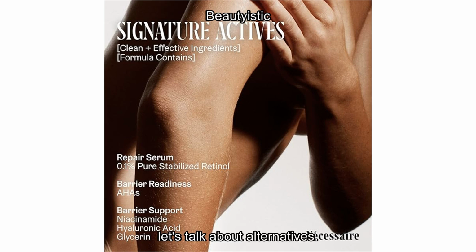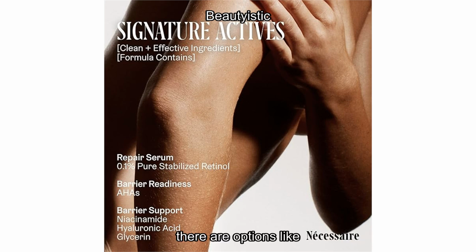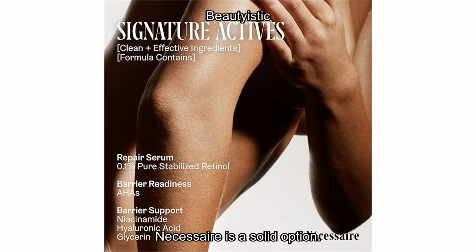Now, let's talk about alternatives. If you're on the lookout for something more budget-friendly but still effective, there are options like Serum Retinol Body Lotion, which also offers a good balance of hydration and exfoliation at a lower price point. However, if you're looking for a clean B Corp certified brand, Nécessaire is a solid option.